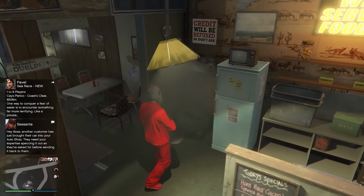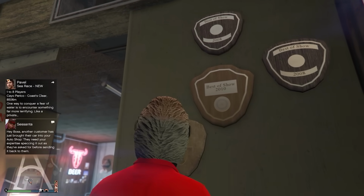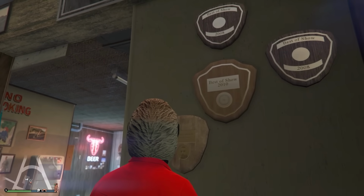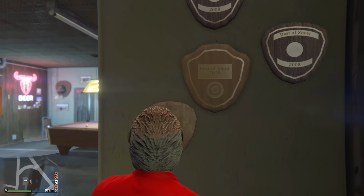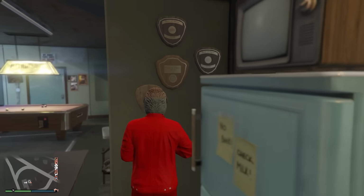At the Yellowjack Inn in Sandy Shores, here you can see 4 shields. The top 2 have the words Best of Show 2008 with a motorbike engraved. This is a reference to the year that GTA 4 came out and the expansion Lost and Damned. The middle shield says Best of Show 2010 with an engraving of a stagecoach wheel. This is a reference to Red Dead Redemption and its release year.